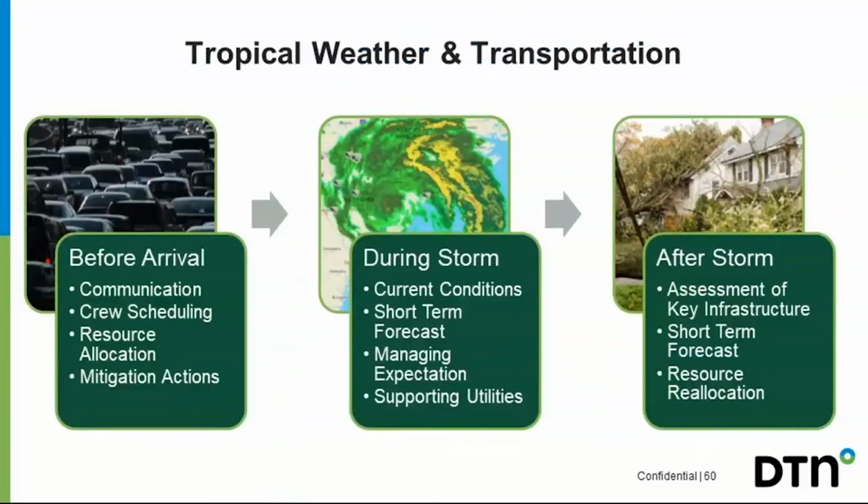So as we look at tropical weather in the transportation space, and Ryan did an excellent job of showing a specific case study, I'm going to take a little bit more of a generic approach of how we approach it on the transportation side, and some of the information we can have to help you all make those decisions.